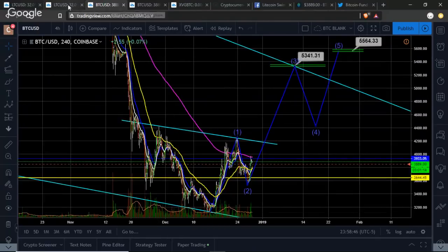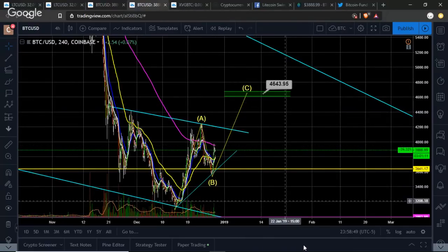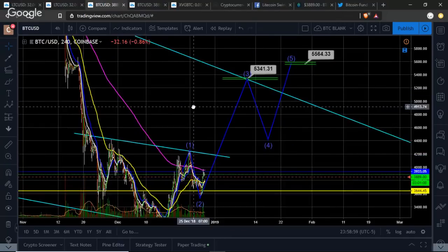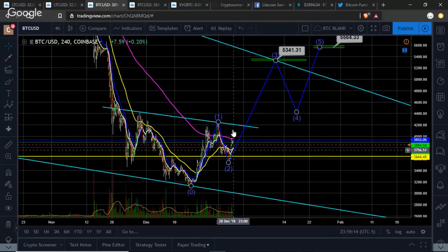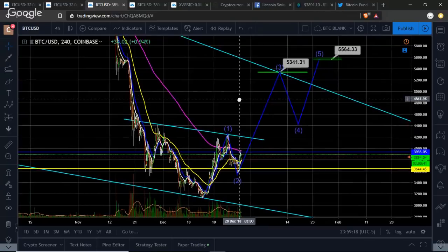I also showed you yesterday this chart that this could be the ABC and then continue down, but I'm not looking for that at all anymore. I'm really pretty confident this is the way it's going to play out. Of course, right here is where it's going to be the real test. If we don't break this 4100 range right in there, then this would probably be invalidated, and we may continue down. But like I said before, I'm really confident in this.